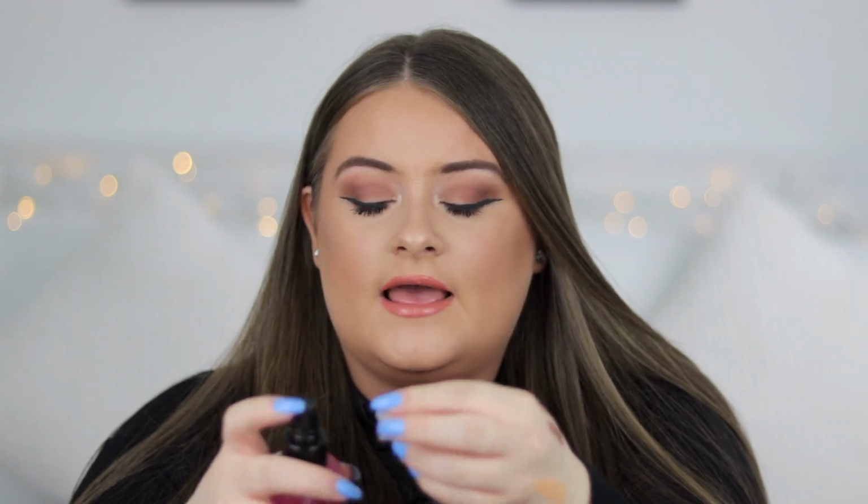Okay, so I also picked up this little body mist here, and this is the scent Tease. Now I absolutely love the Tease perfume, so I picked up a body mist because I love spraying them all over my clothes, and I just love this. It's so fruity, and it's just absolutely gorgeous. I love this scent. So this was only £3.